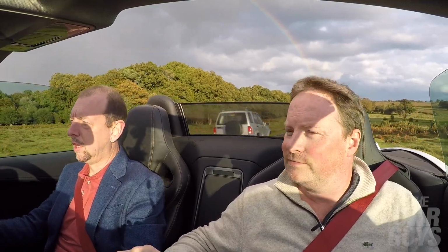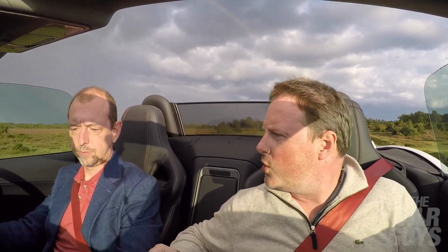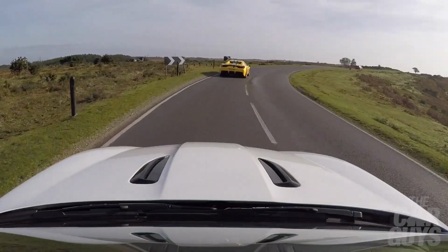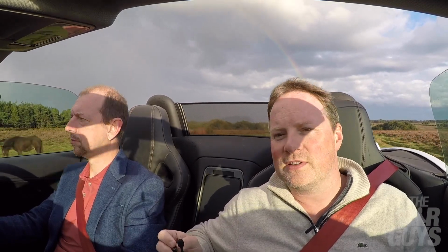So there you go. The Jaguar F-Type convertible. All this car, all this power, all this noise for now half price. You can appreciate the dynamics, you can appreciate the engineering, and you can feel massively proud that this is a proper British car and we're driving it in Britain with the roof down, freezing our nuts off.